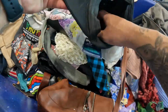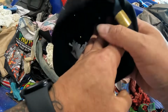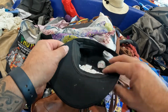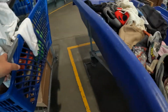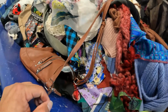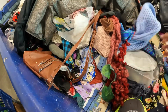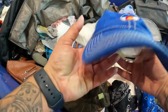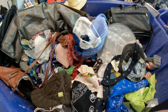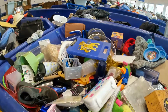But if they're decent, here's one with tags, 2019. With a strap back, it's clean, little wipe down right here. But it's costing me 35 cents at most for a hat. That one seems really light, so if I could get 10 bucks for it, I mean, a couple of those hats will pay for the day, right? And that's what we're looking for. Pay for the cart, and then be able to profit off the rest of the cart based on what we're taking.